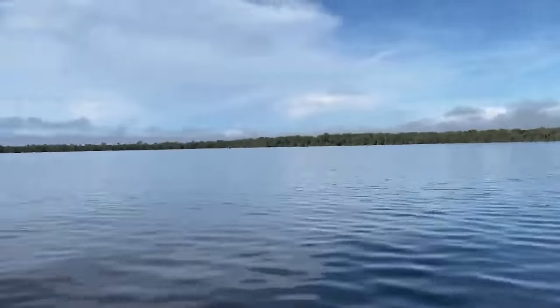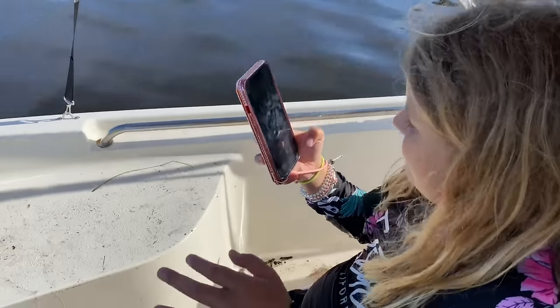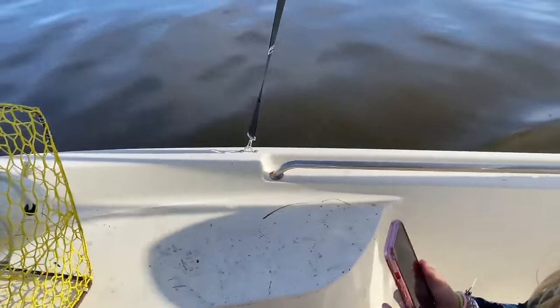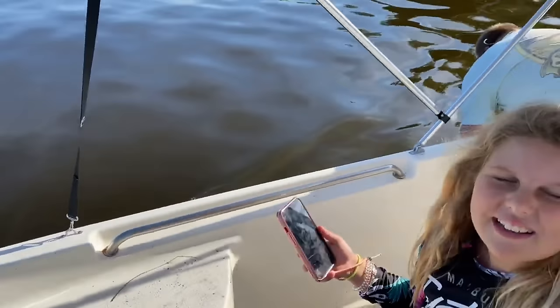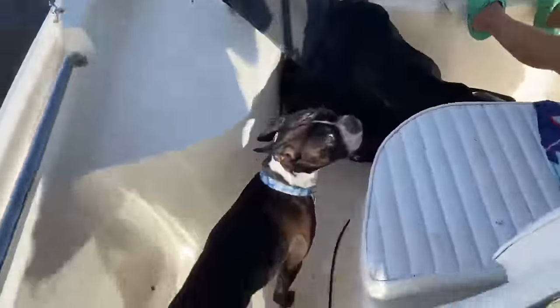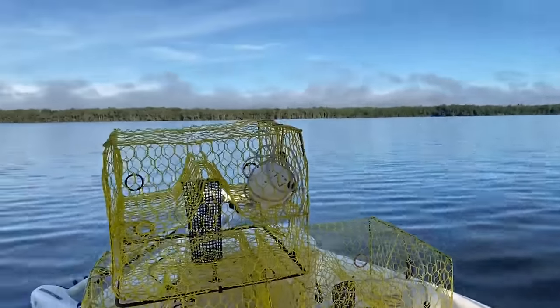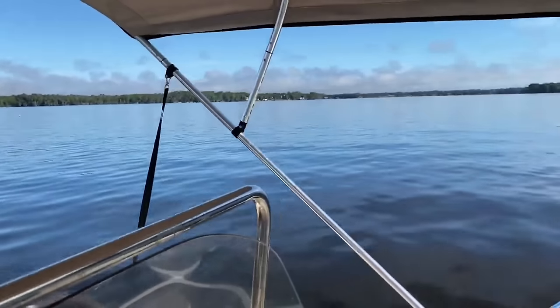All right. You ready to go to the springs? Yeah, I'm ready to go to the springs. Drop the crab traps. What else? Catch some shrimp. Maybe catch some stripers. Some specks. Some catfish. Nick's famous catfish stew.